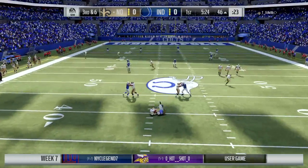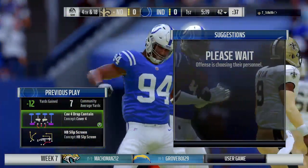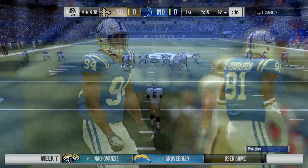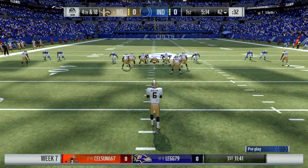Now Taylor, nowhere to escape, and he goes down. And that's their first sack of this game, but how about last week? 6 sacks, great coverage downfield, which helped that pass rush. They are really working in sync right now.